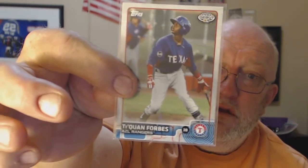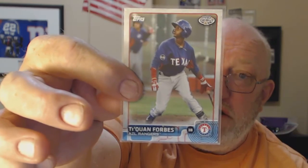Cody Menders, Cody spelled with a K and an I. Braxton Davis, Sean Newcomb, and my Texas Ranger card out of the box was Taylor Hearn, uh, Taekwon Forbes. So I'm gonna send this one off to Taekwon Forbes to get it autographed.